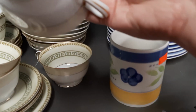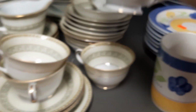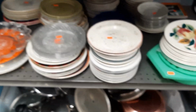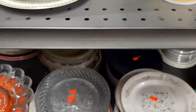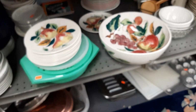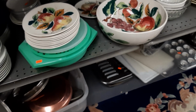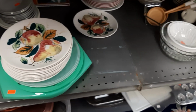I liked this set. It's Nartaki, and it actually sells pretty well. It has a chip on it right there. For some reason, I am a sucker for Italian pottery. If I see Italian pottery, I always just gravitate towards it. Some of it does better than others.